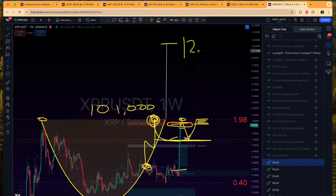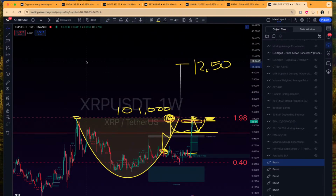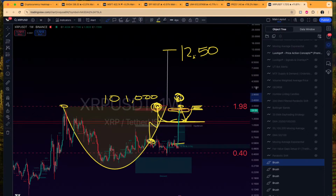And I'm not one of those guys on YouTube that comes out and tells you, oh, this is going to crush it. But this is a real technical scenario. This is a chart that I trust, these patterns. So if we get above this 198 and we hold, it would not be crazy for this thing to go as high as 12.50 if Bitcoin went as high as it potentially should go.